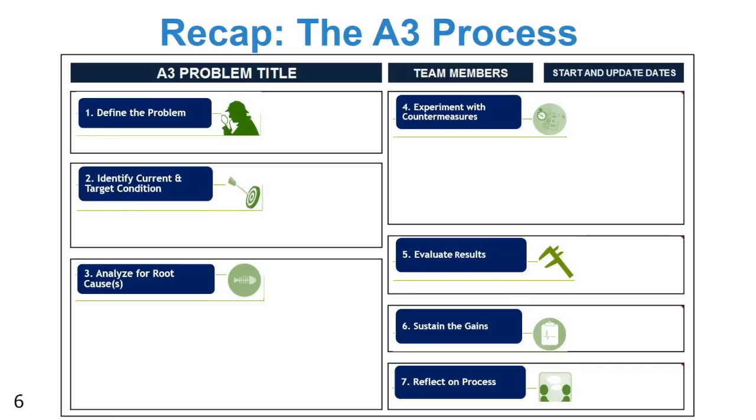Step 3, we're going to analyze for root causes of our problem. We're going to spend a lot of time on steps 1 through 3. I would say probably 60% of the A3 process is going to be spent on these steps, with about 40% on the remaining 4 steps. If you set it up correctly, if you go slow at this part, you're going to set yourself up for success for the last 4 steps. So don't be afraid to slow down and make sure you get this right.